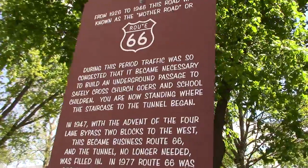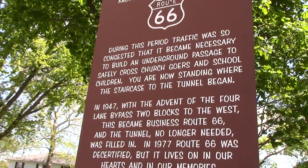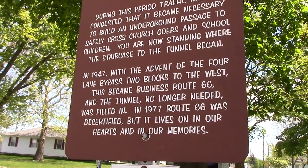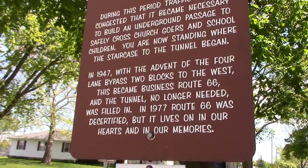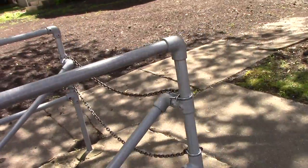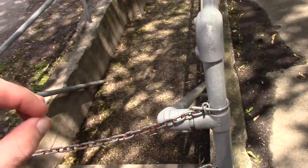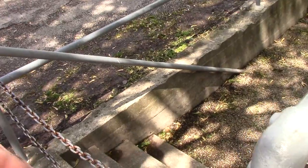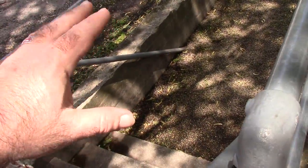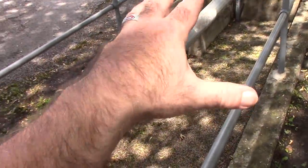From 1926 to 1946, this road was known as the Mother Road, and the traffic was so congested that it became necessary to build an underground passage to safely cross churchgoers and school children. You are now standing where the staircase to that tunnel began. They had filled all of this in, and the Route 66 Preservation Society uncovered it and discovered that the stairwell and the entrance to the tunnel were still here.